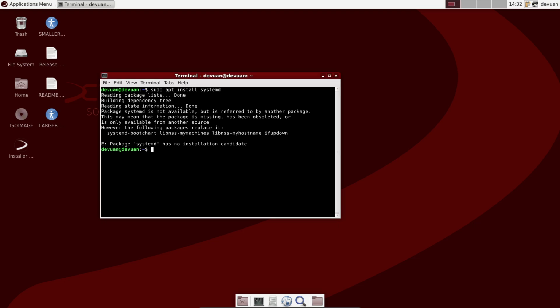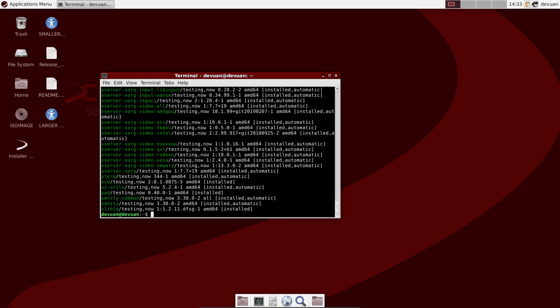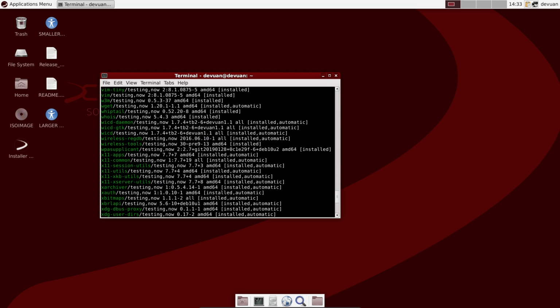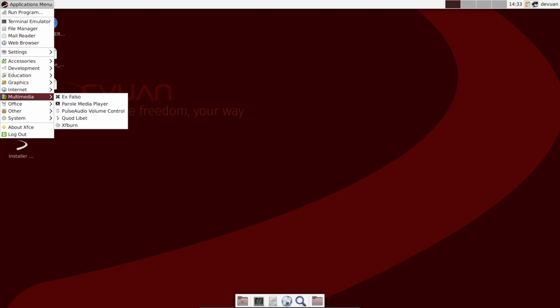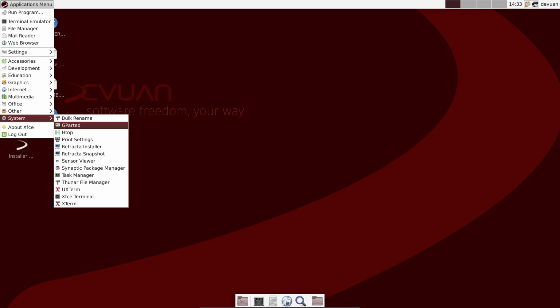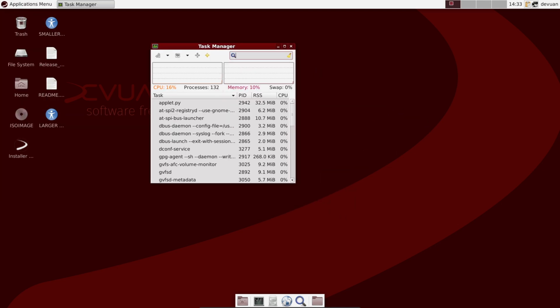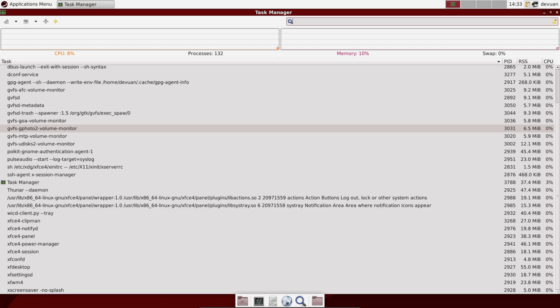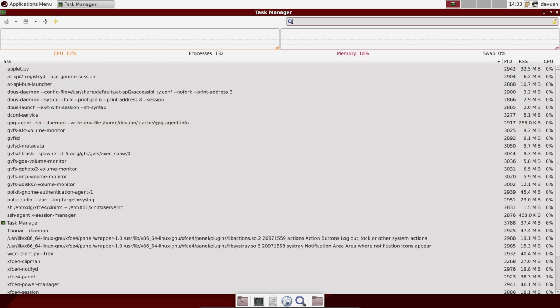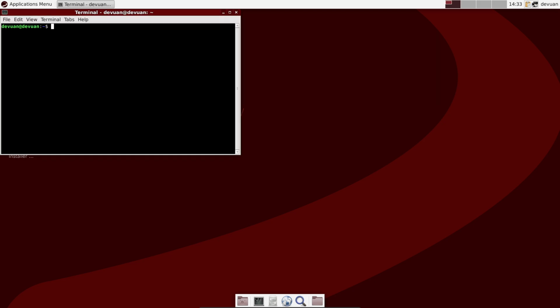I'm actually curious how many packages are installed on here. So let's sudo apt list installed and then pipe that into word count. Okay, 1587. That's not bad. It's not too bad at all. I mean, that sounds like a pretty normal Debian setup. So I installed htop. Is there an actual built-in? Okay, there is a built-in task manager. So let's see what this one says. Okay, yeah, not a bad task manager, but again, I prefer htop. That's just much nicer.